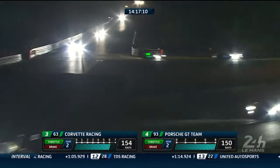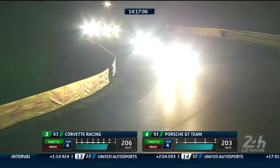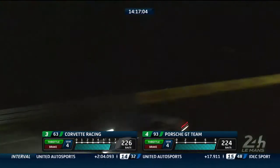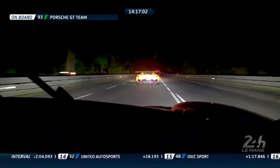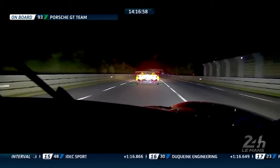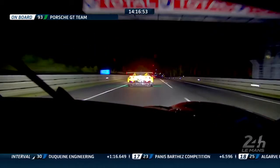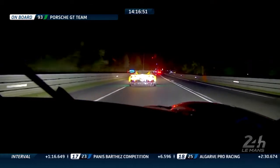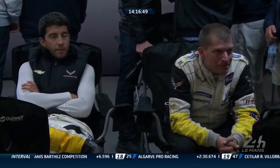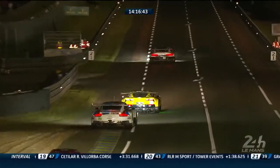But they were very relaxed about their pace, which is so diametrically opposite to how they were last season when they didn't know the tire. The BOP wasn't working for them at all. They were just on a hiding to nothing. Riding on board in that battle. There you can see the Corvette guys and the Porsche guys watching it.